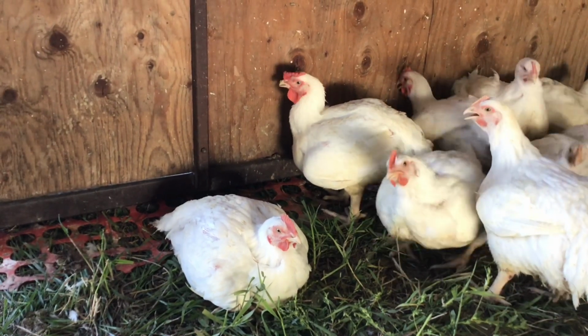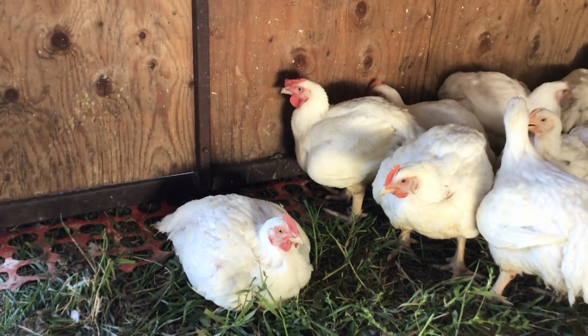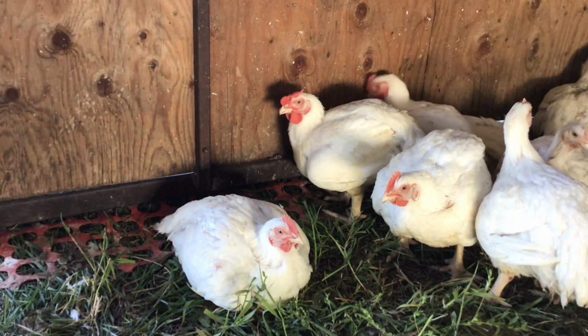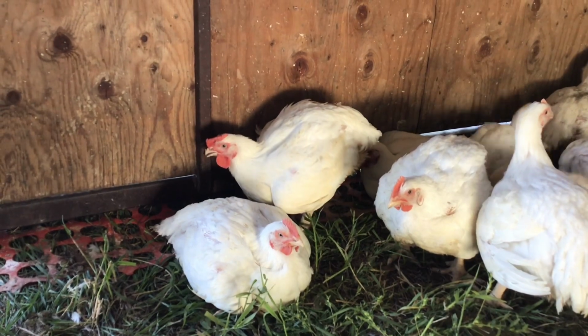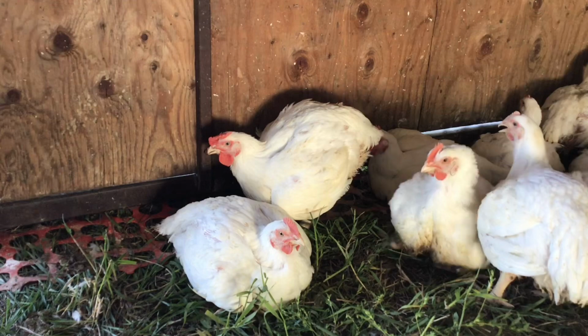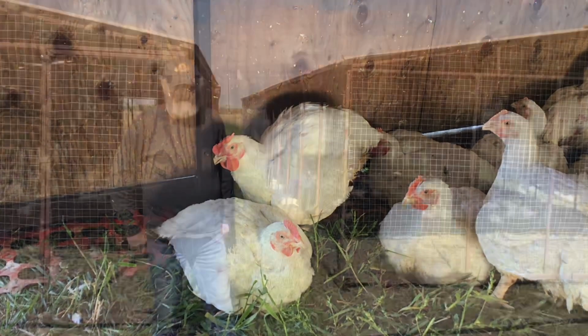You notice that there's a little orange netting on the ground. What we use the orange netting for is so that if there is a gopher hole in the ground, the birds don't squirt out underneath the shelter and out into the field. We are trying to keep them confined to protect them from the predators, and also to make sure that they have food and water at all times.